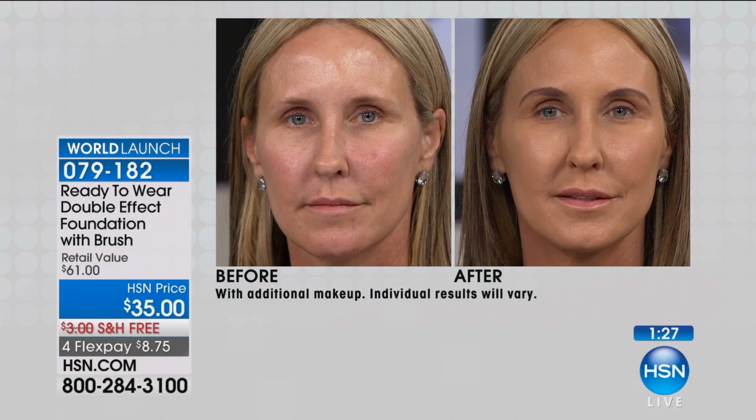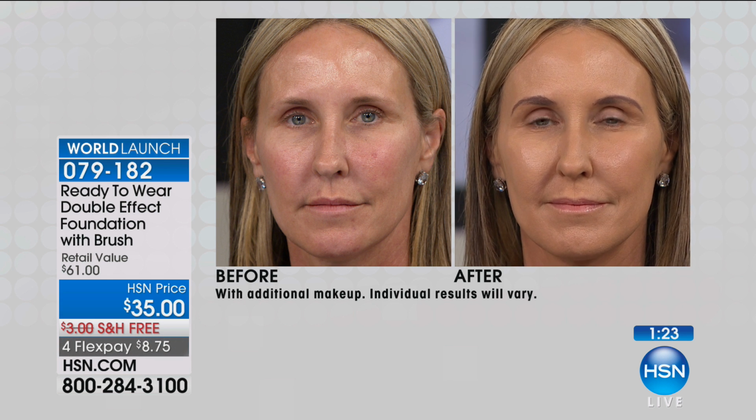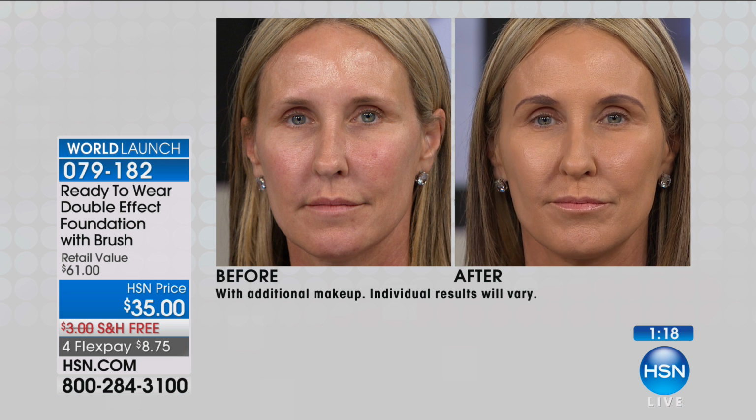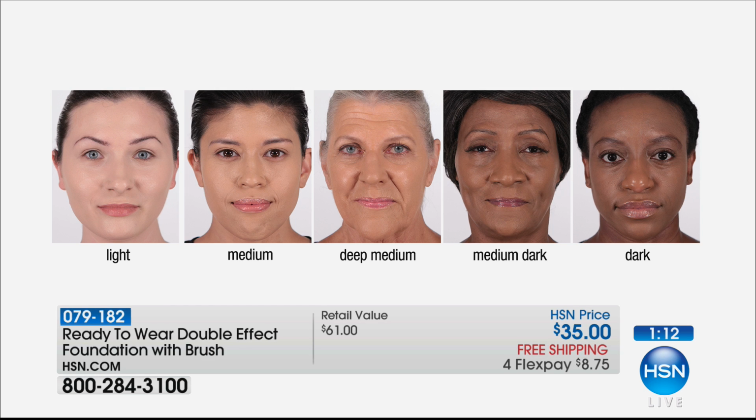In seconds, I was able to go back and touch that up. And there's no streaks, there's no lines of demarcation, there's no one side looking different. You did it in 2 separate times because it blends so perfectly. It diffuses the light, it bounces with the light, it gives you that gorgeous dewy look, but it's all about getting that natural finish. And the way you get that natural finish is by choosing your shade.